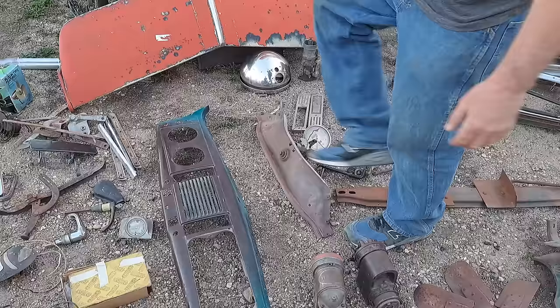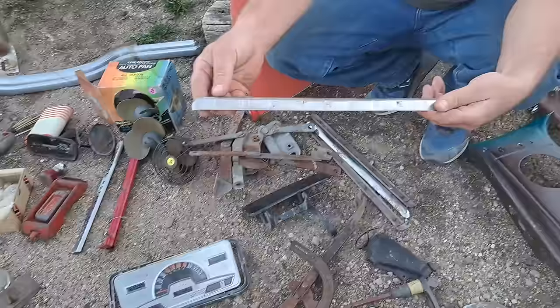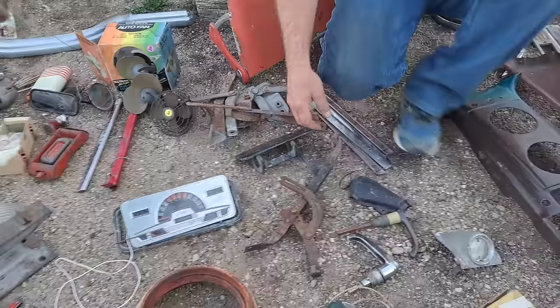Got some more Chevy truck stuff here. This is a side cowl vent. Got some hood hinges. Got the Chevrolet thing off the dash and some of the windshield dividers. This is off it, a cowl vent handle. Got a couple somewhere in this box.